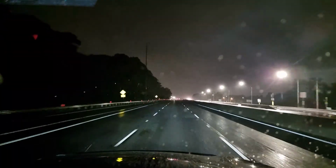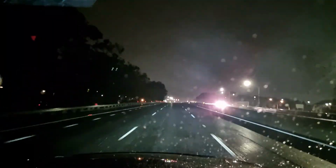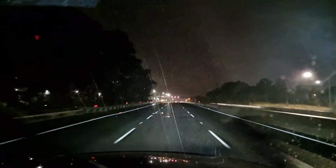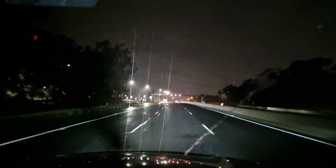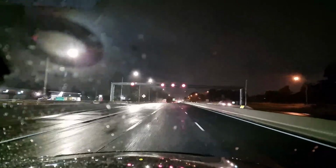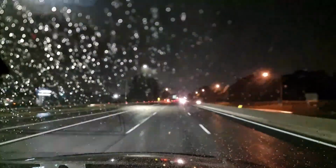Just an update, I'm just coming through Blacktown now, going over Reservoir Road and coming up to Prospect Highway. So I'm about 30 minutes from my destination. The rain's getting a little bit heavier. The wind's died down though, so it's not pushing the car around.